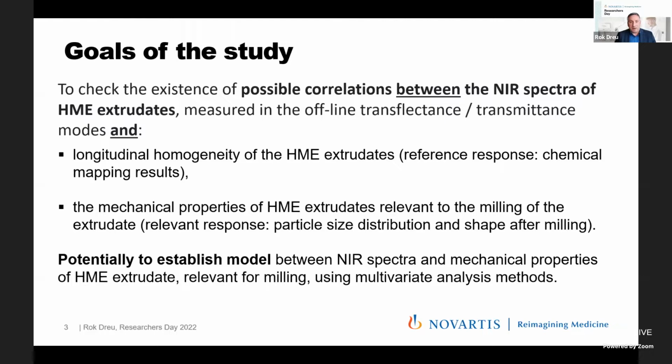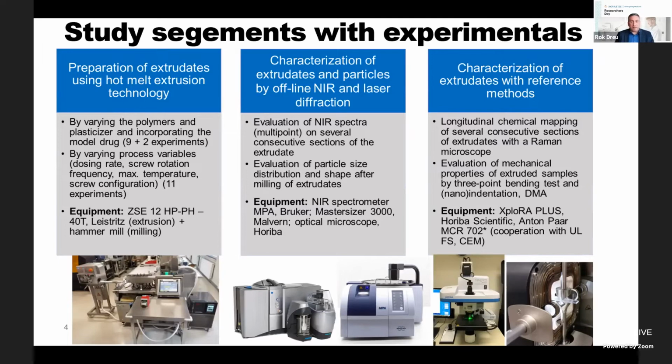Within the experimental design, we are varying composition of extrudates comprising model drug and different polymers with or without the addition of plasticizer and varying hot melt extrusion process parameters such as material feed rate, screw rotation frequency, and screw configuration. Extrudates are prepared using Leistritz 12mm twin screw extruder equipped with 1.8mm extrusion die.